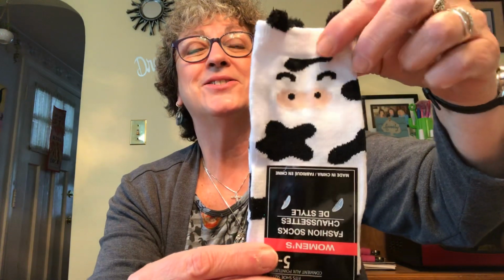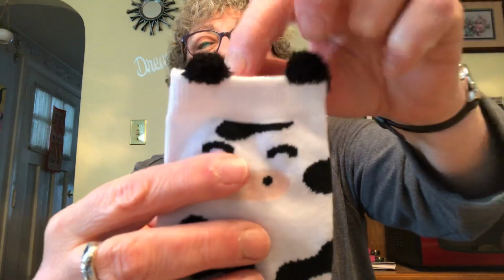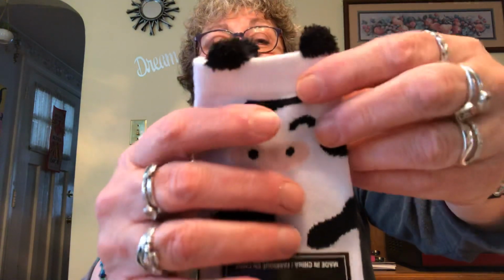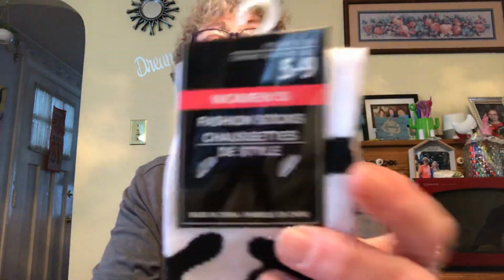What's it say? Comfortable fit for all, universal stretch comfort, quick drying polyester. So we'll see. And then I had to get these. Look at these little cow socks with the little ears on them. They're probably made for kids, but I got them because I think they're cute. They do say women's 5 to 9. So I got those. They had a bunch of other different animals, but I just picked up the cow. I got more socks than I know what to do with.